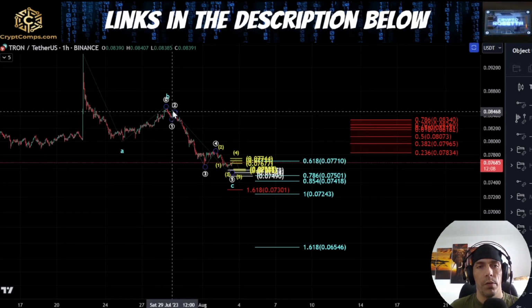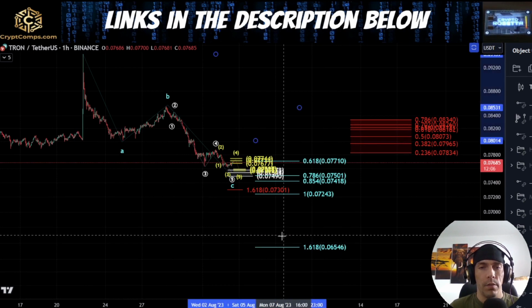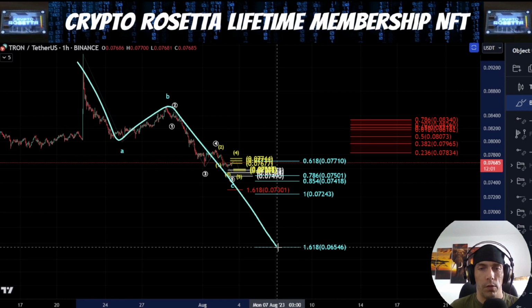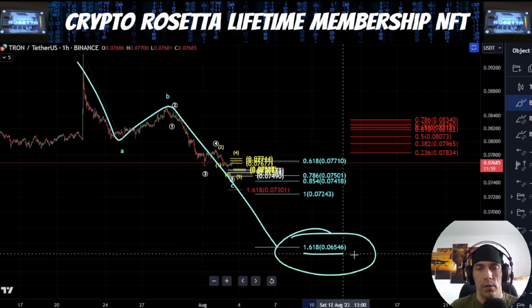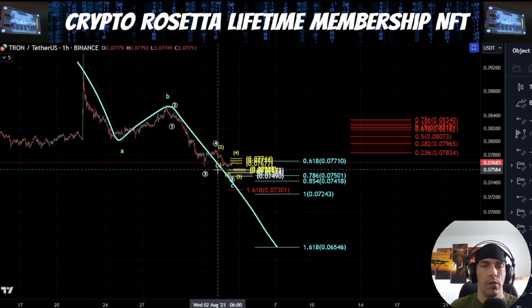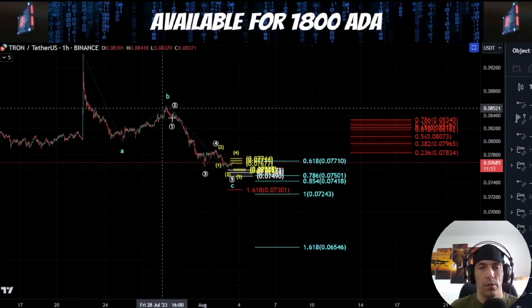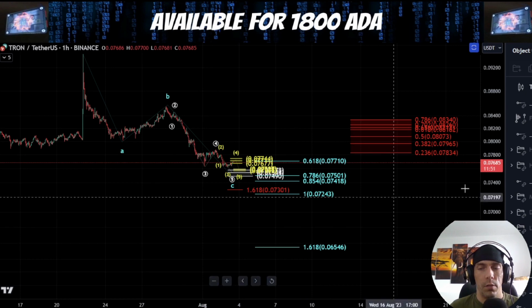Now, currently off of this B wave high, effectively that 3rd wave, if we're going to look at this as an idea of this is 1, 2, and this is the 3rd wave, this would be typically looking to target out the 0.6546. So if we do see price start to break down in a more aggressive way here, what we could see is price could be looking to push down into some of these lower levels.